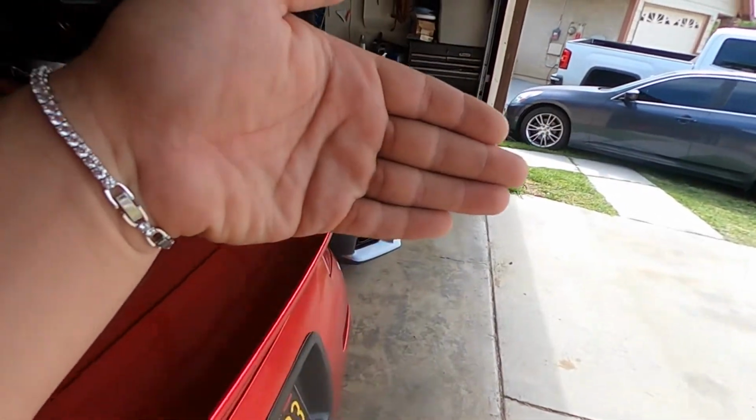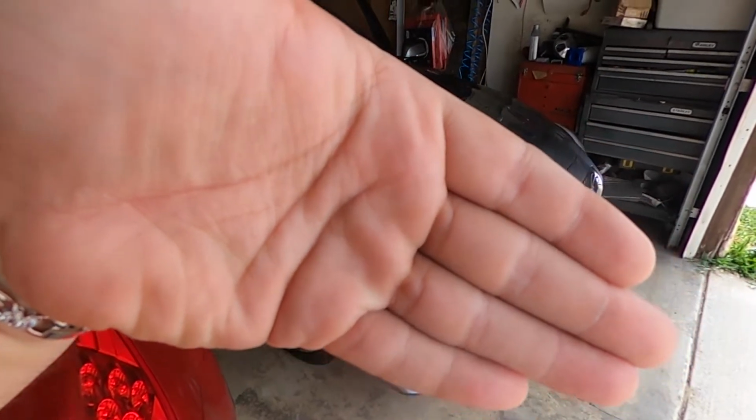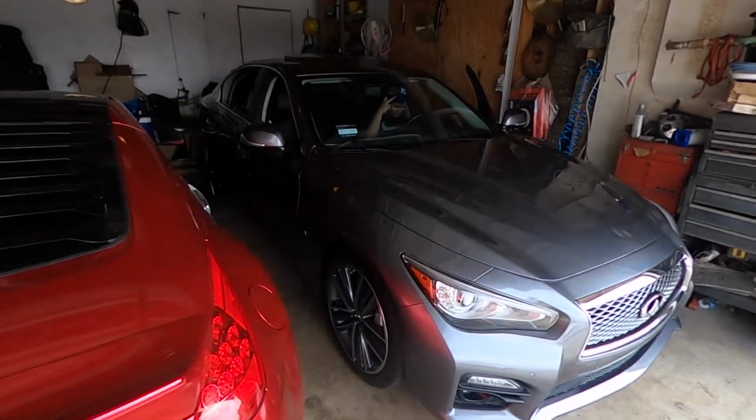Alright guys, so can you guys hear the engine? I hope you guys can hear the engine. Take your guesses right now before I reveal it. Alright, so Jason just got a new Q50.